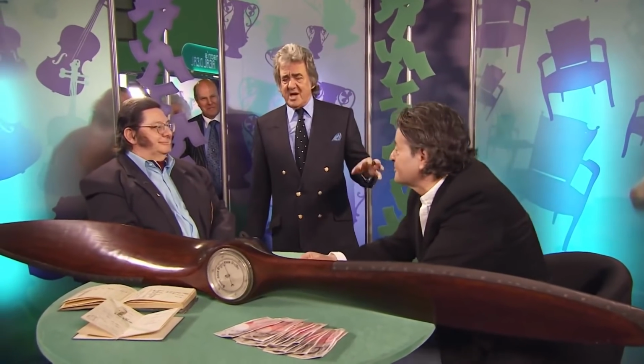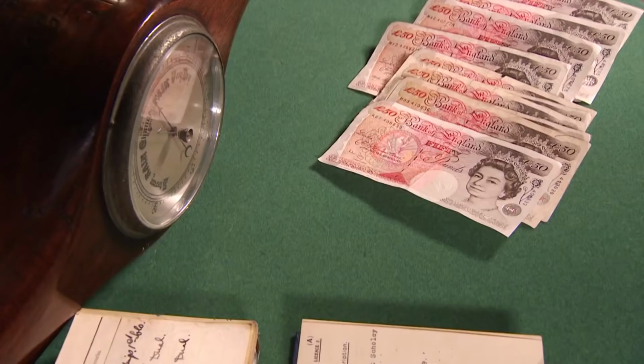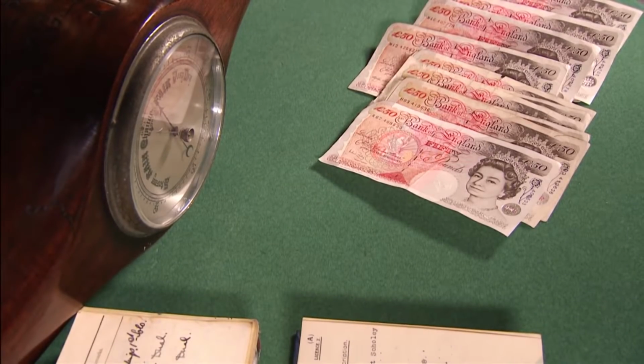I've come in here because I've seen a glint in Simon's eye. He wants to buy it, and why shouldn't he buy it? And at the same time, he needs to make a profit. 750 quid is on the table. You've actually got to make more than 900 to be worthwhile. I'm going to say the boy's flying.